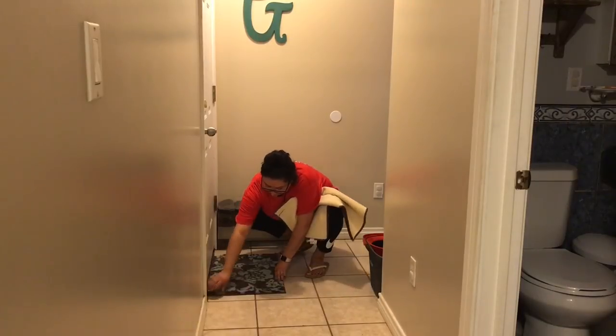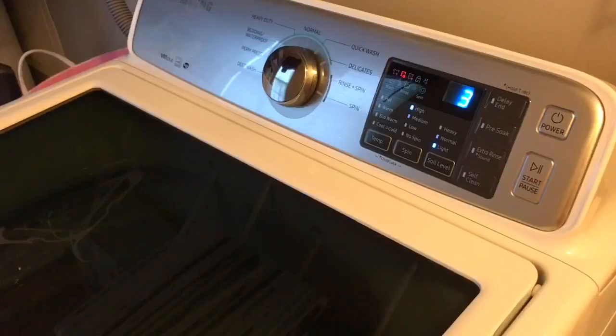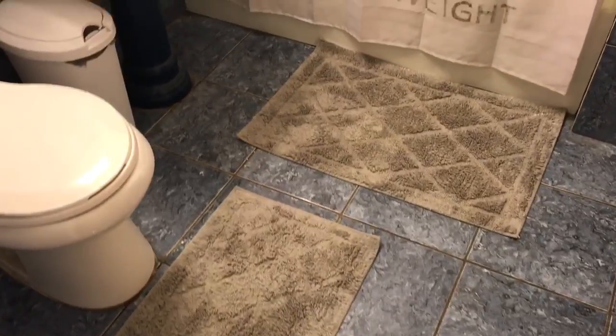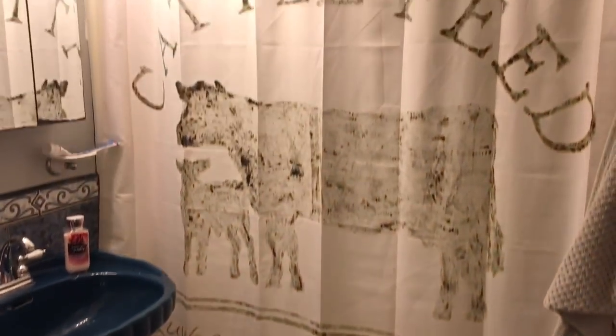And then I usually do wash my mats, I would say every 2 weeks, just because sometimes I do have like leaves on them and then dirt and all that, so I do like to wash them.